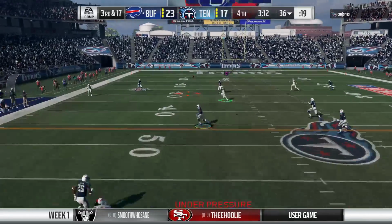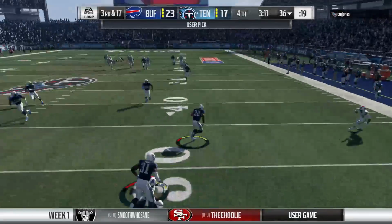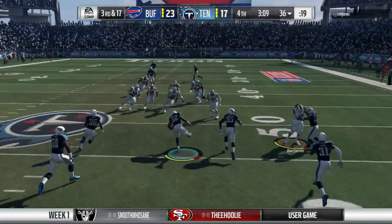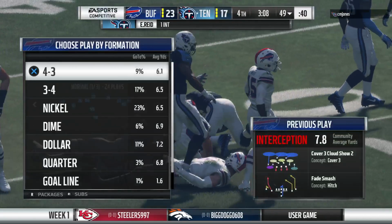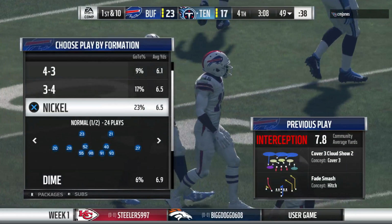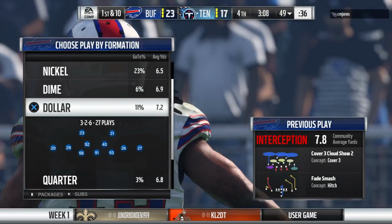Being chased out left. Now look at this. They get the turnover they needed. It's intercepted. Picked off by the safety, Eric Reed. And he'll return this one just shy of midfield to the 49.